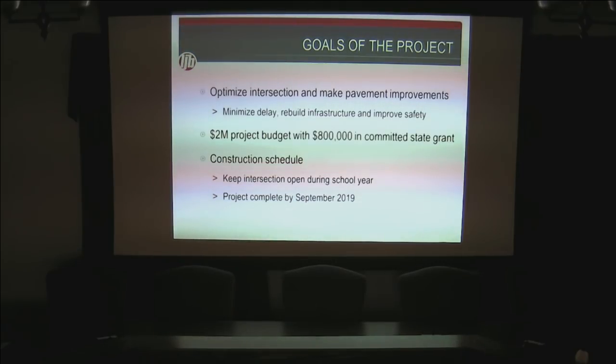The construction schedule is important because the school is as close as it is. Troy Christian, we know, is a major driver of traffic there. And so we really want to make sure that intersection stays open during the school year. At the very least, the project will be complete by September of 2019. We think that it could happen sooner than that, and we'd like to plan for it to happen sooner than that. But depending on how that construction goes, we may need to schedule the intersection work into next summer.